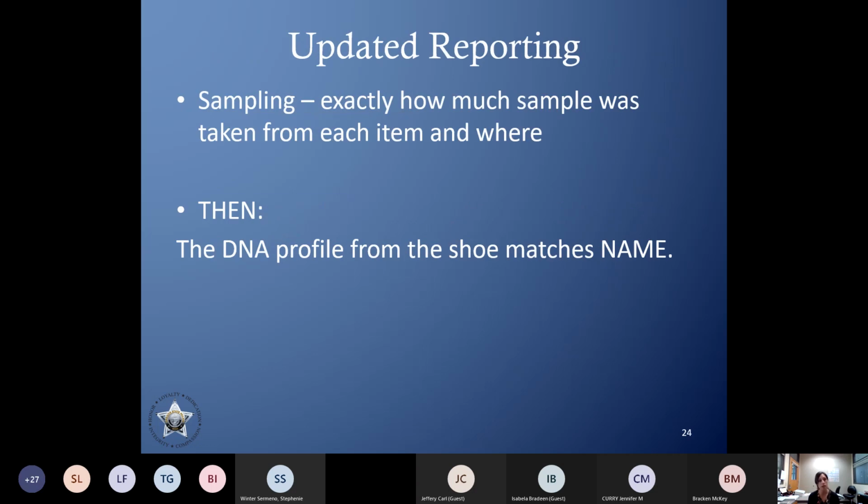There are some updates, some improvements we're making in this new report. For starters, we're going to be a lot clearer about the sampling of the items of evidence. So exactly how much sample was taken from each item and where was it taken from. Back in 2000, we took kind of a summary approach to reporting DNA results. And so what we might do is generate a report that says the DNA profile from the shoe matches this person.